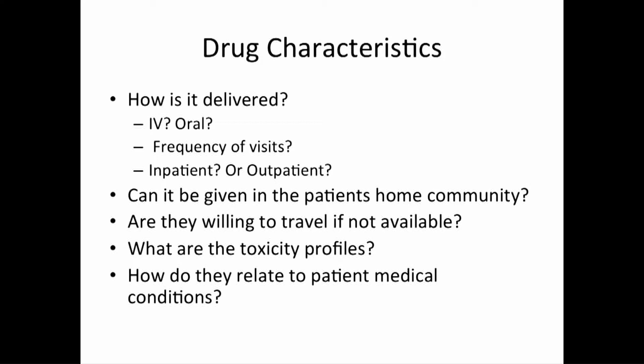And so when it comes to what are the factors that need to be considered is how are those drugs delivered in those communities? Can they get that drug in their home community? And sometimes that's not the case, and that might actually factor into a patient's decision making. Do they want to travel to our institute every time?